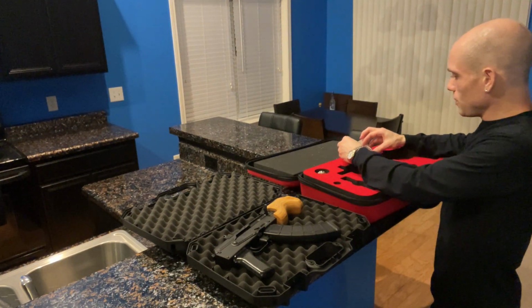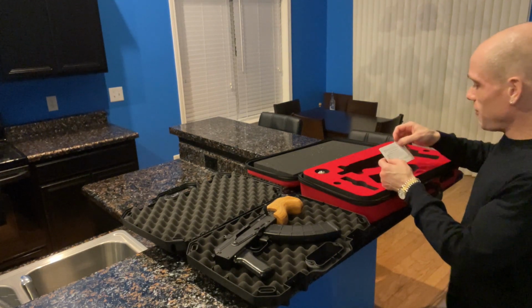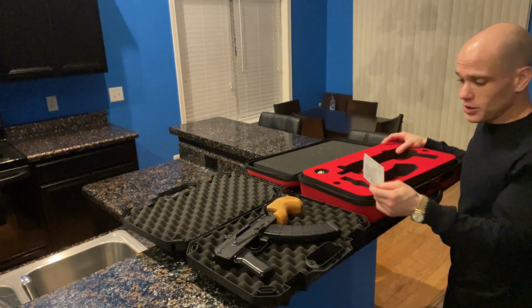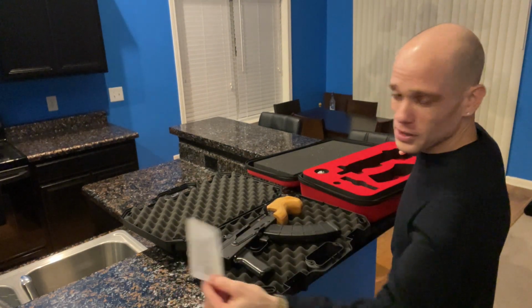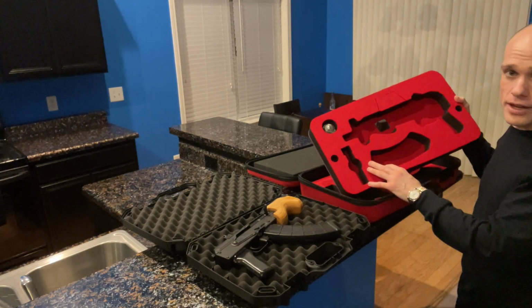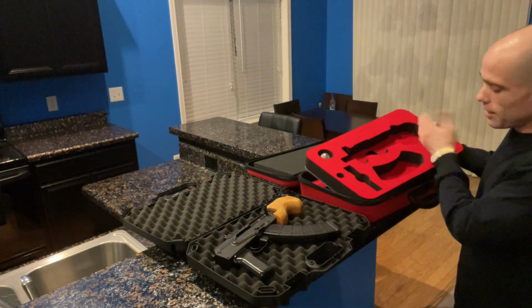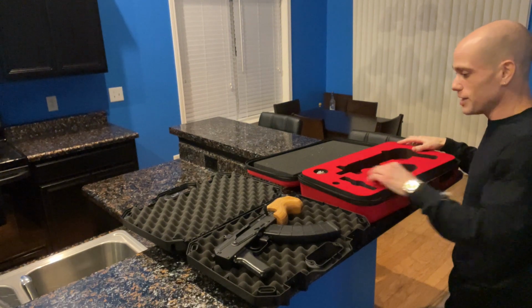And just so you guys know, these cases are not airline approved. So if you are planning on bringing your AK pistol on an airplane, you will not be doing it with this case. I just wanted to let you guys know because it does say that in the note here. The cool thing about this case is it's actually custom fit for the gun. And they make these for a few different guns. But this one is custom fit exactly for this gun, and it really is.